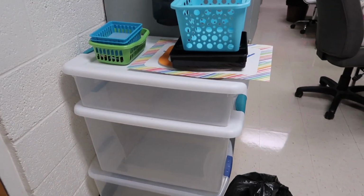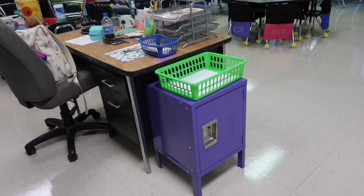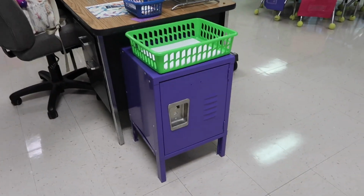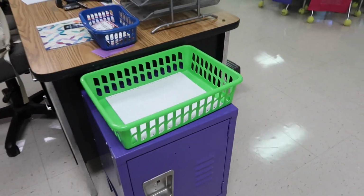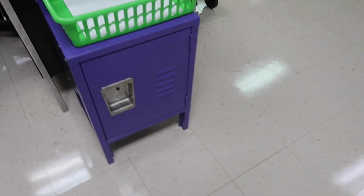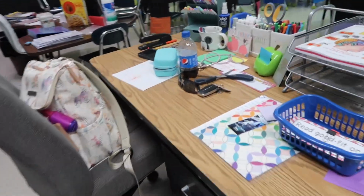All right, so here we are at the door. I've got these empty tote boxes I want to take back home probably, and a bag of trash. I've got two of these that were up on the sink back here. One's going to stay right here with a notes basket to the teacher. Right now they just have my kids' snacks in there. And then I did get my desk kind of set up.